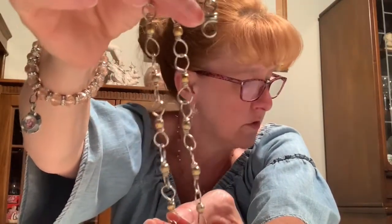This one is very lightweight, very open chain work, okay? And it's brass and silver. I don't remember if it was silver. I can't remember the pricing on this. And then there's stamped hearts. So the charms on them are different sized hearts that are stamped. So kind of tinkly, it makes a little noise, but it would be nice lightweight, and it would look good with denim.